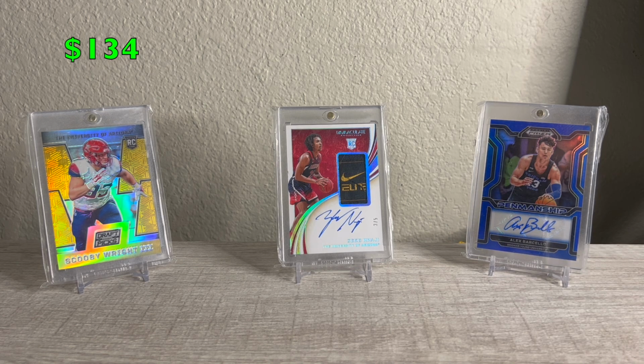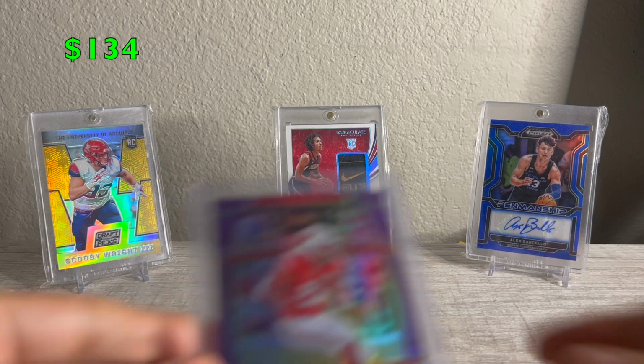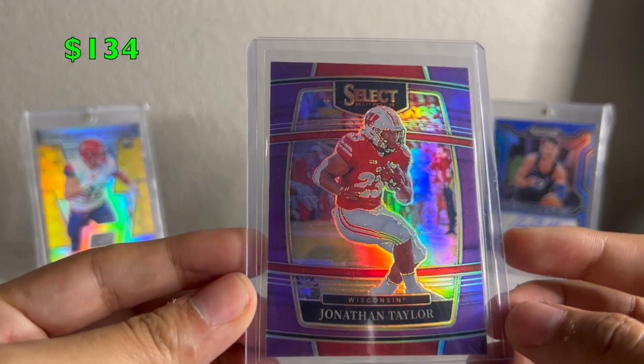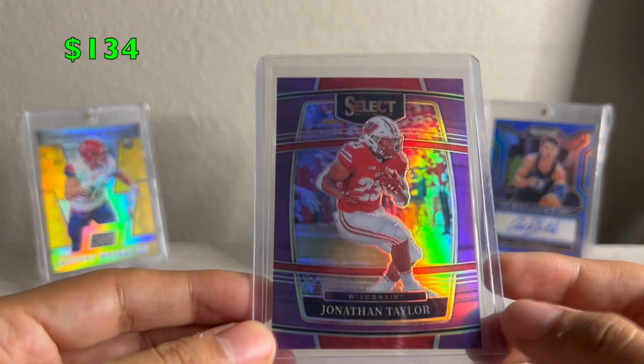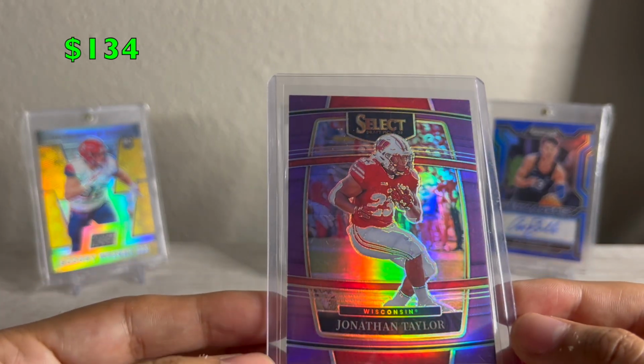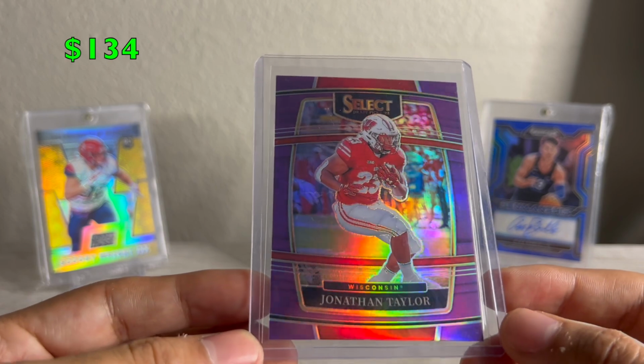And again, always trying to get your funds back and profit and reinvest. Jonathan Taylor Select, purple to 75. Would I buy this card again? I don't know. I mean, I say that now, but if I see this in a dollar bin, top loaded as well, I'll probably end up buying it again.